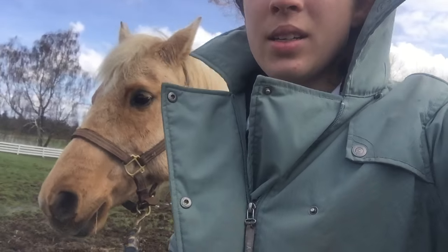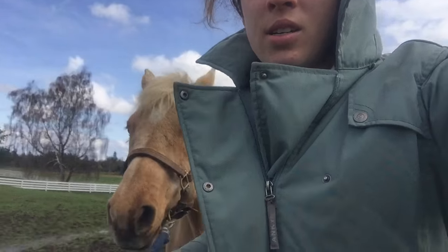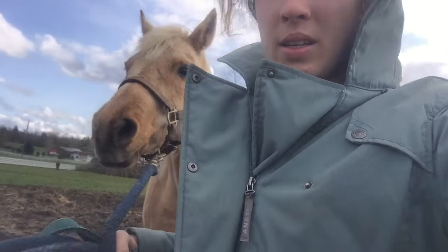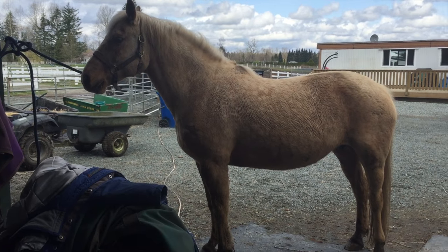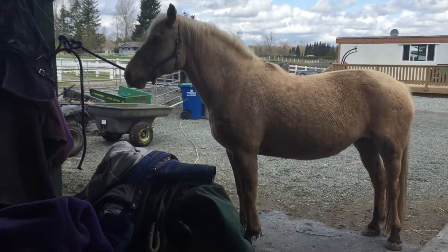Mia is a quarter horse and I'm not sure how old she is, but she's the mom to the other horse that'll be working today, and they came from an auction. That's Mia, my friend. She's muddy, so I'm not gonna brush the wet mud because then it'll just get brushed into her skin. But I'm gonna shed her.